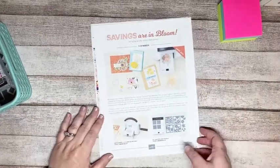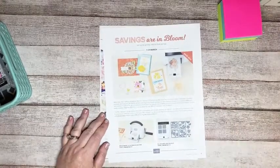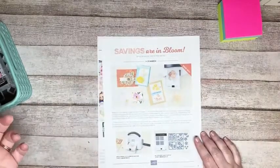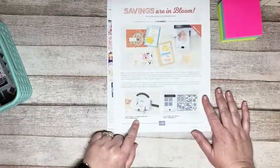Okay, next thing is tomorrow, yay, starts another good sale, I guess we could say. They're calling it savings, so we'll call it savings. Savings are in bloom. I'm really excited about this.